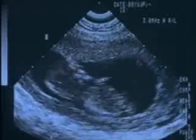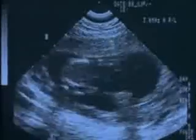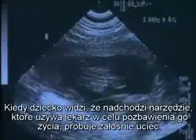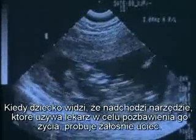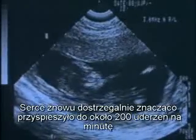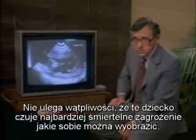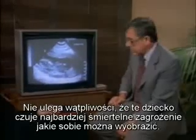It is moving away. One can see it moving to the left side of the uterus in an attempt, a pathetic attempt, to escape the inexorable instruments which the abortionist is using to extinguish its life. Now, the heart has again perceptibly speeded up. We can time this at approximately 200 beats per minute. And there is no question this child senses the most mortal danger imaginable.